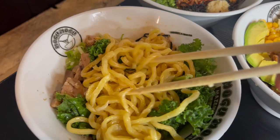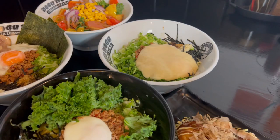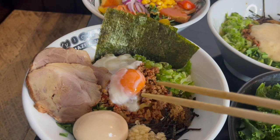We got the Kyoto mazimen here. So I popped the egg yolk, and you gotta mix it really, really well in order to fully enjoy the flavor. But look at that, every single one is so beautifully plated. That's the cheese one, we got a curry one, this is the vegan one, and we got some appetizers as well, takoyaki and chicken karaage. Oh my gosh, you guys, I can't wait to get started. That one's a deluxe one, that one looks amazing too. All right guys, let's get started on the food. Oh my gosh, let's start with the appetizers.